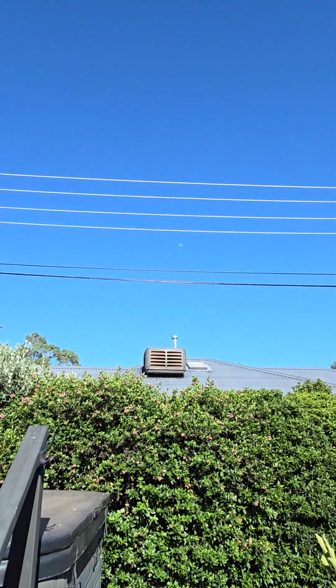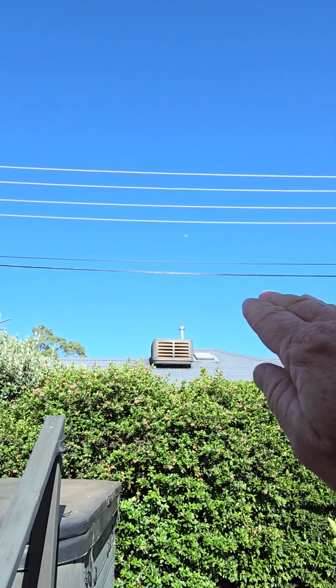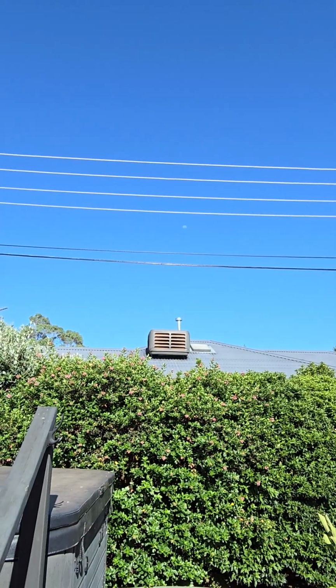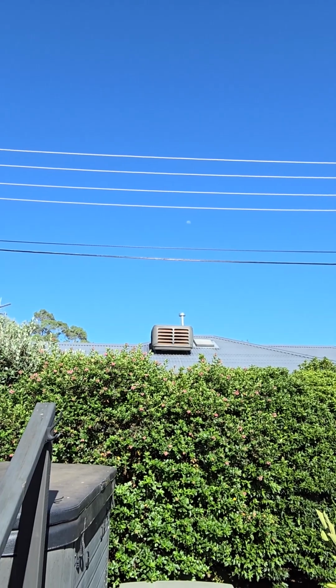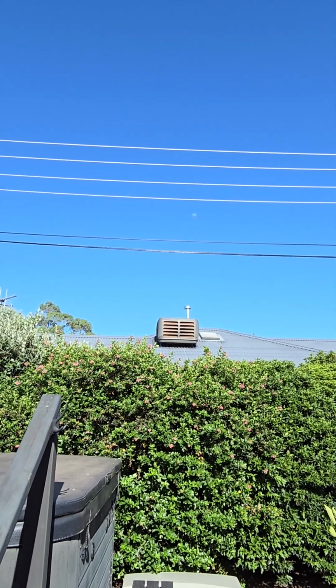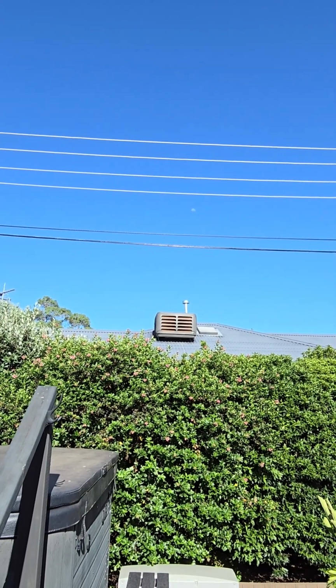And I know that there's a flight path of anything from Sydney to Melbourne is usually flying along there, so that's something I'll try and aim for when the moon's at that sort of elevation, increase the chances of getting that sort of shot.